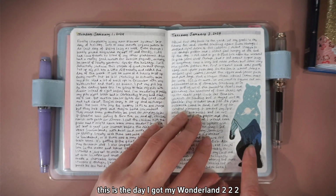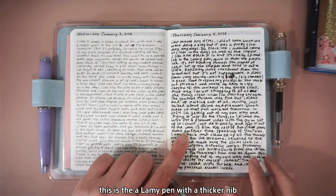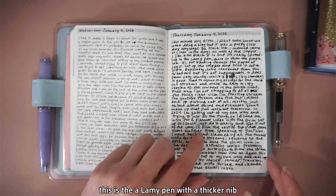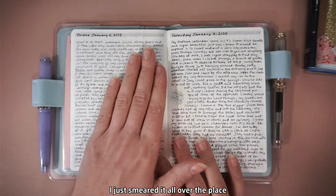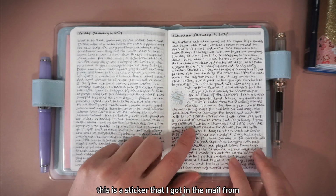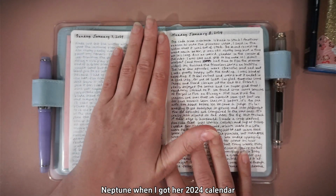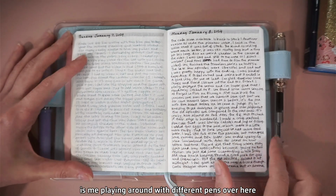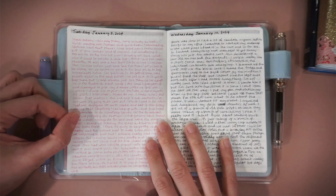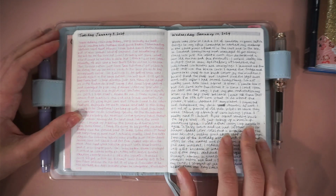This is the day I got my Wonderland 222 that I use for content planning. This is a Lamy pen with a thicker nib. I think it's medium. I just smeared it all over the place. This is a sticker that I got in the mail from Neptune when I got her 2024 calendar. This is me playing around with different pens over here. I think this is a Uniball One gel pen. A random pink gel pen.